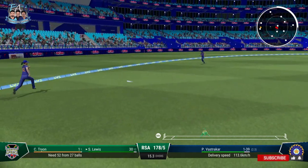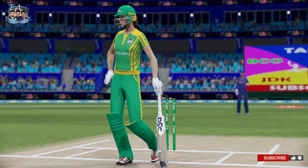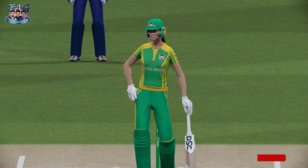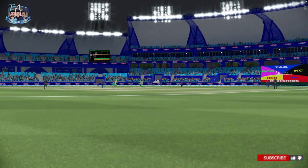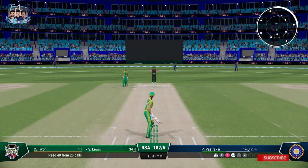Knocks onto the back foot. That's just beautiful. Too wide. It was there to be hit, and it was really given the treatment. This delivery just needs to be pitched up on a good length. Too short and you'll get punished on this pitch.